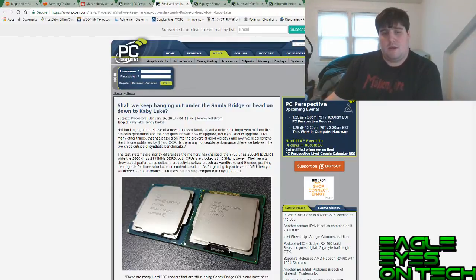I mean, first you had the dark ages of the NetBurst processors, the Pentium 4s, which just continued to increase power consumption drastically while providing very little benefit in the grand scheme of things. It was a flawed architecture from the get-go. Then the Core architecture came. The Core Solos, the Core Duos, which drastically improved NetBurst. And then very shortly after that, Core 2 came in. Core 2 was again another massive jump.